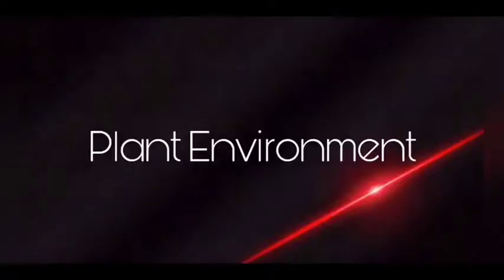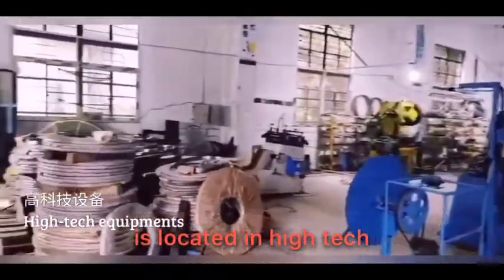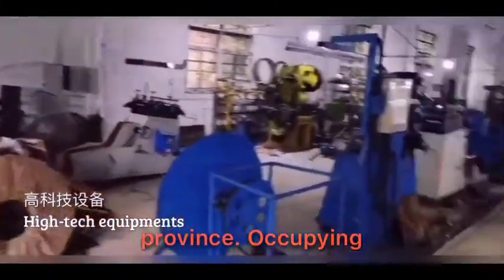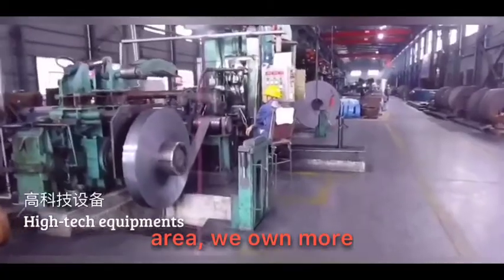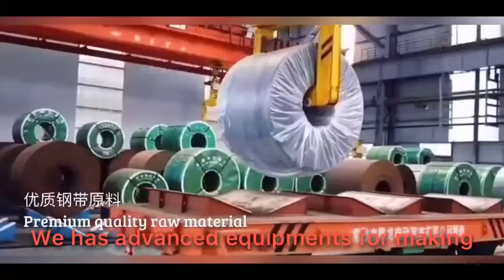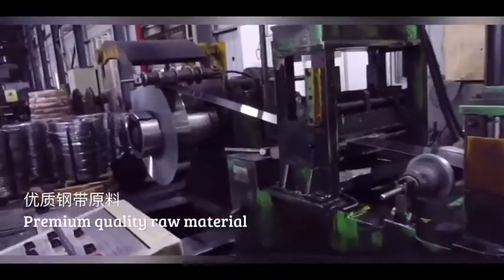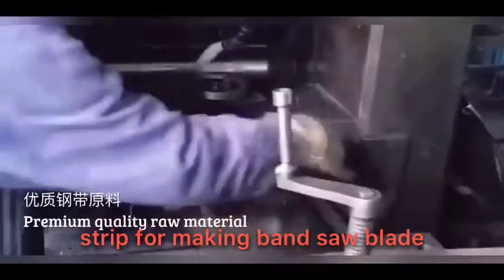Plant environment. Hongxing Sea Good Source Manufacturing is located in the high-tech industry zone, Jiangxi Province. Occupying 1,000 square meters of manufacturing area, we have more than 100 staff with over 10 years of experience. We have advanced equipment for making different sizes of bandsaw blade. We produce superior quality steel strip for making bandsaw blade.